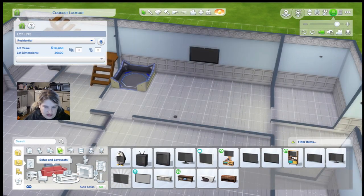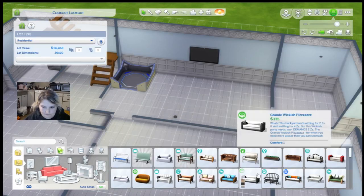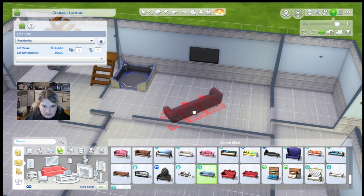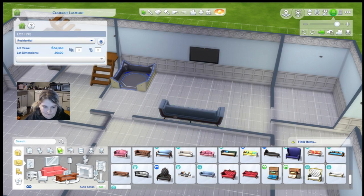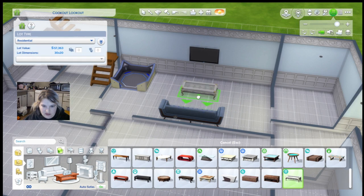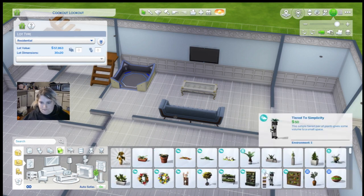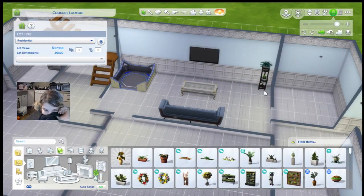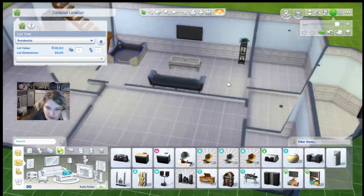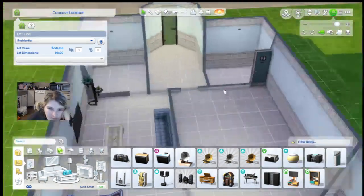Okay, TV. Couch. Coffee table. All right, that and some kind of speaker. There we go. All right, secondary bathroom.